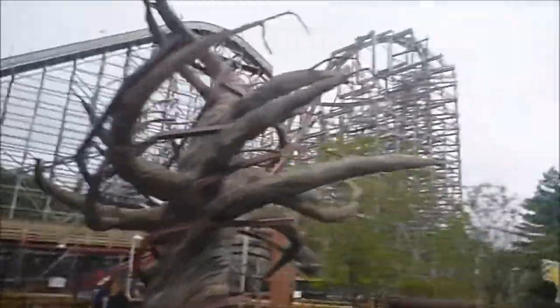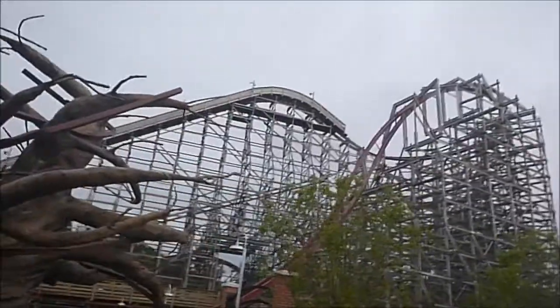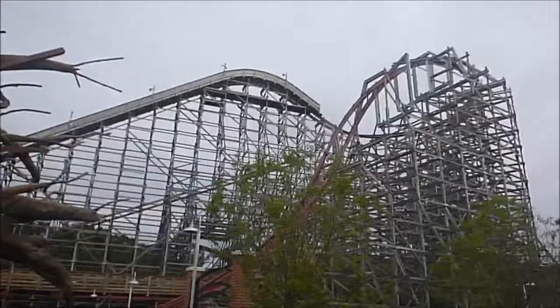There's a lot of just really crazy and unique and different elements on this ride that's going on throughout. This makes it really interesting and fun.